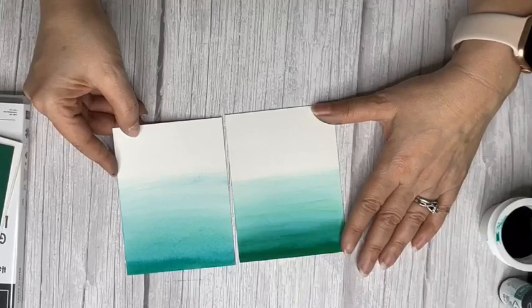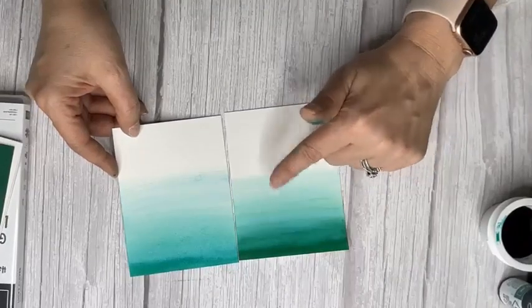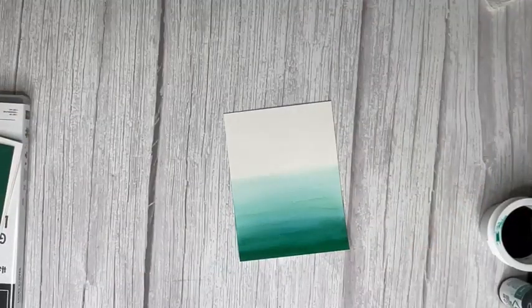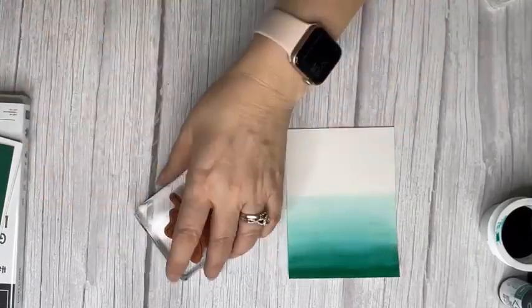So if you want to make like a little ocean card, you know, we still have that little sailboat. That would look cute on here too. But we're going for something a little different. So we're going to get our cute little clover leaf.